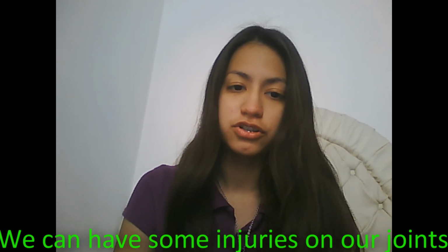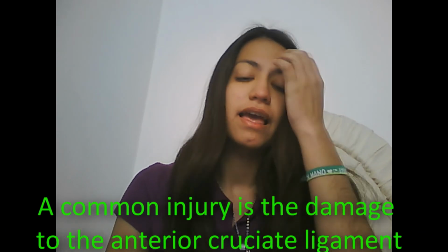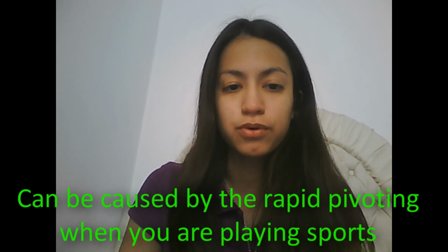We can have some injuries in our joints. A common injury is damage to the anterior cruciate ligament. It can be caused by rapid pivoting when you are playing sports.